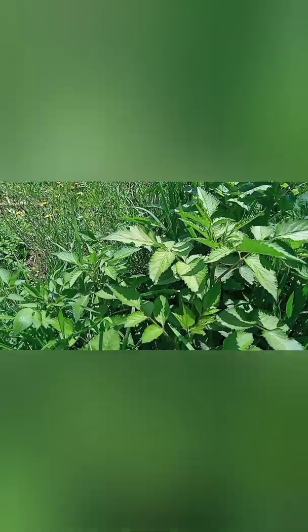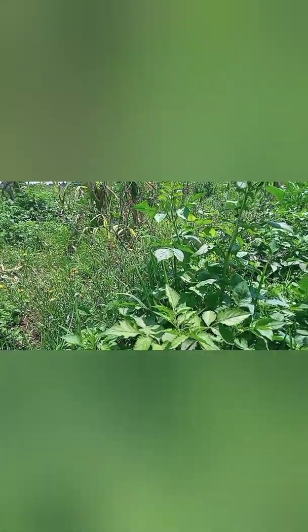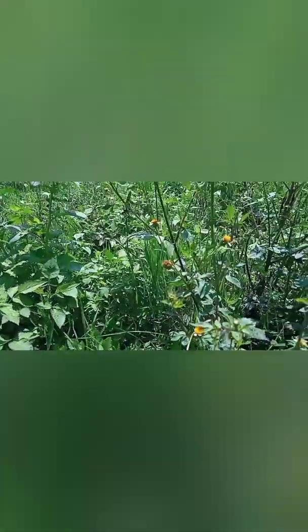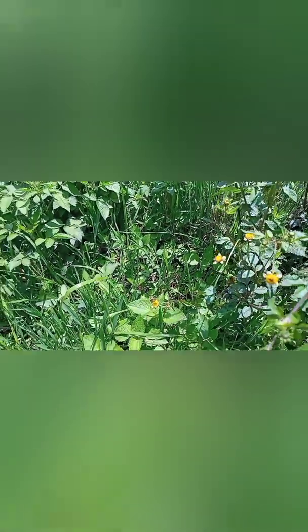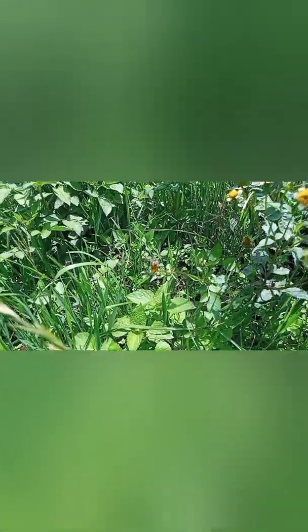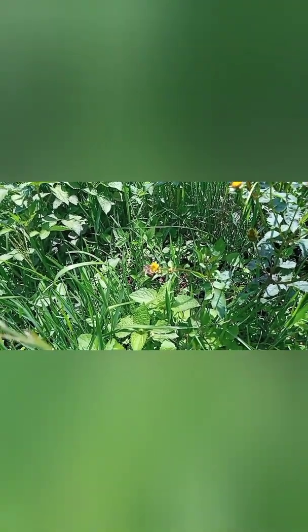The spikes that stick to your clothes and livestock whenever you are in the farm. The hate has been so much that I uprooted as many as I could whenever I was in the farm. That was until I got to know its nutritional and medicinal values.